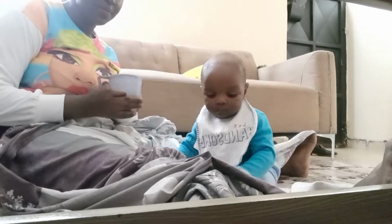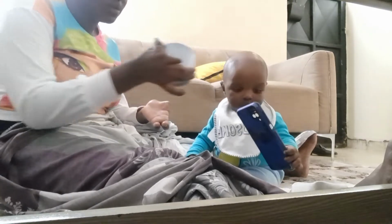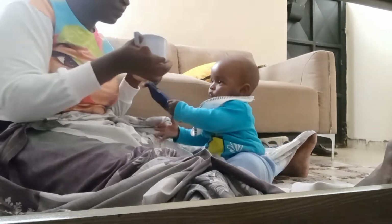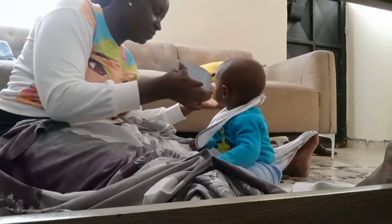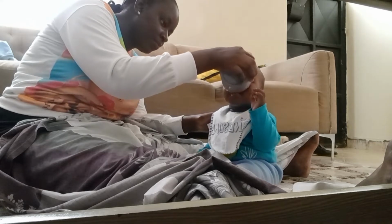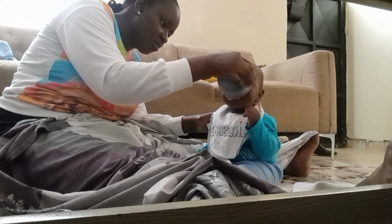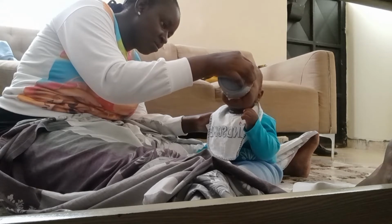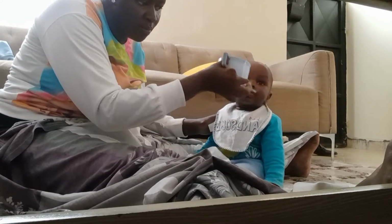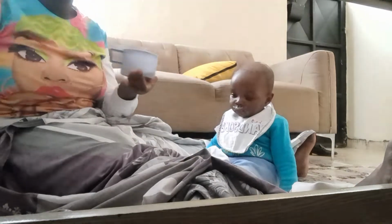Guys, this is it. After I prepare his porridge, I always first put it to cool, and then before I give him, I have to taste if it's cool enough for him to take it, so that I can avoid burning him, because you know their tongues are very soft and they can feel the heat very fast. So that's why I always first test it before I give it to him, to be sure it's at a temperature he can take.